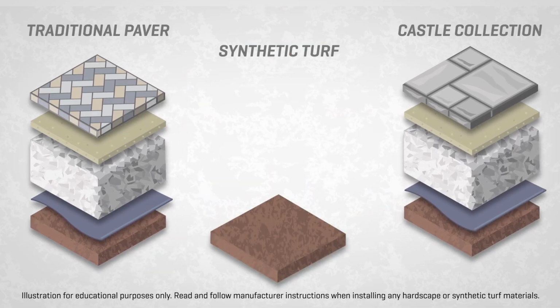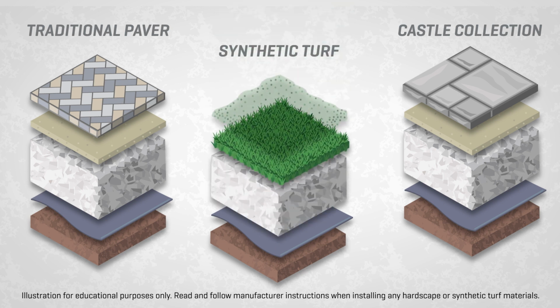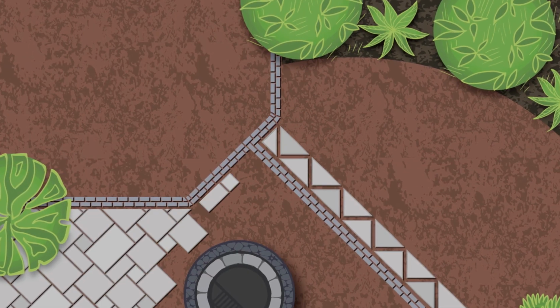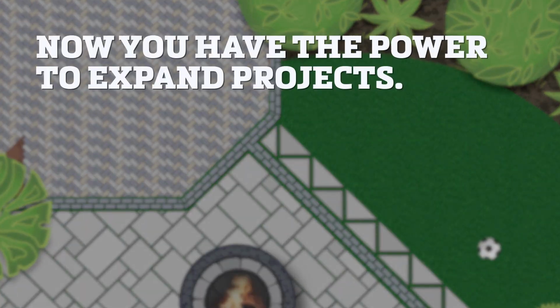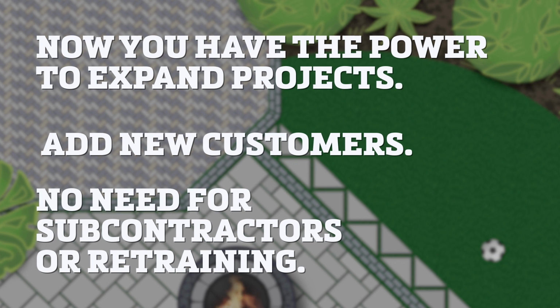Let's look at the process for installing our synthetic turf. Still the same layers. So now, with your same crew, you're not limited to installing pavers only. You can own the whole yard with stone flooring and synthetic turf, giving you the power to expand projects and add new customers without the need to subcontract or retrain.